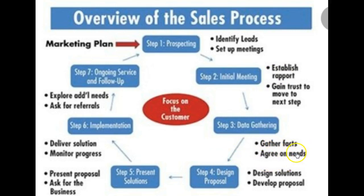Now, once you have actually agreed on the needs, then you can look a lot more at the solutions. So you're saying, okay, if you're interested in actually automating your affiliate marketing sales and you want to make more sales in an easier way, then one of the solutions that you might want to look at is actually working with us over on Simple Steps to Success.